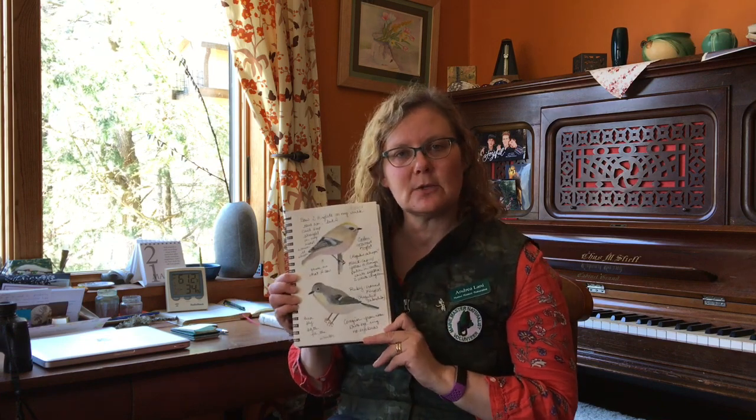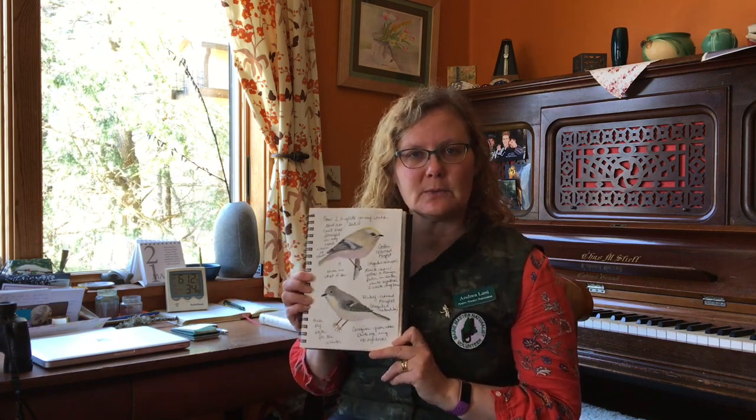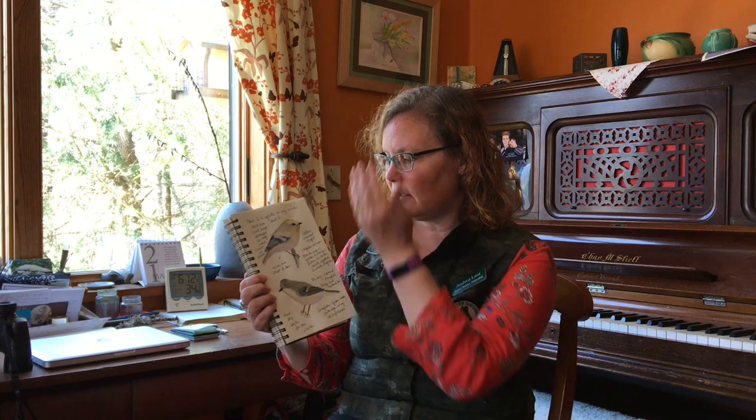The final way I like to use drawing to help me with birding is after I come back from the field. I'll draw the birds I've seen, especially if they're new species, or if there's birds that I have a hard time remembering the difference. For instance, the kinglets were driving me crazy. I couldn't remember which was the golden crown and which was the ruby crown. So I finally drew a picture.